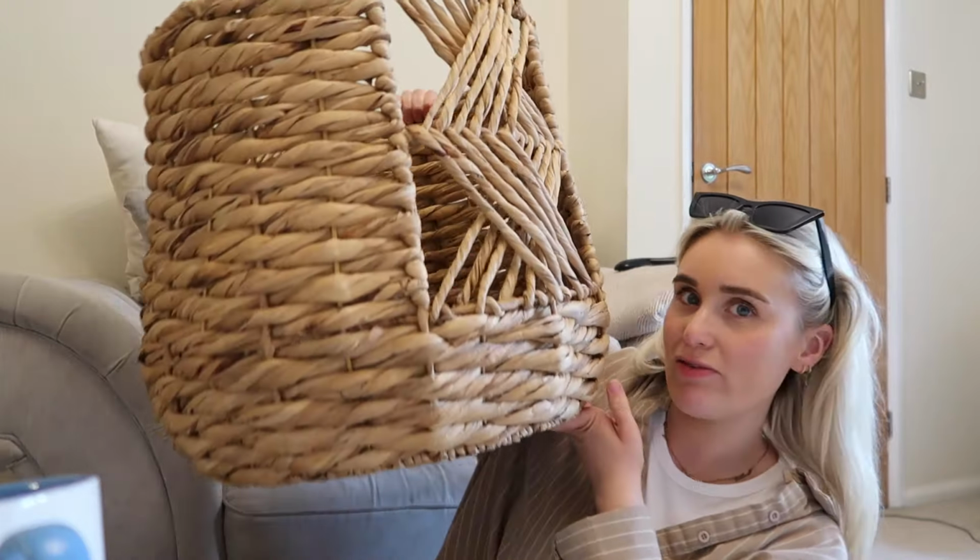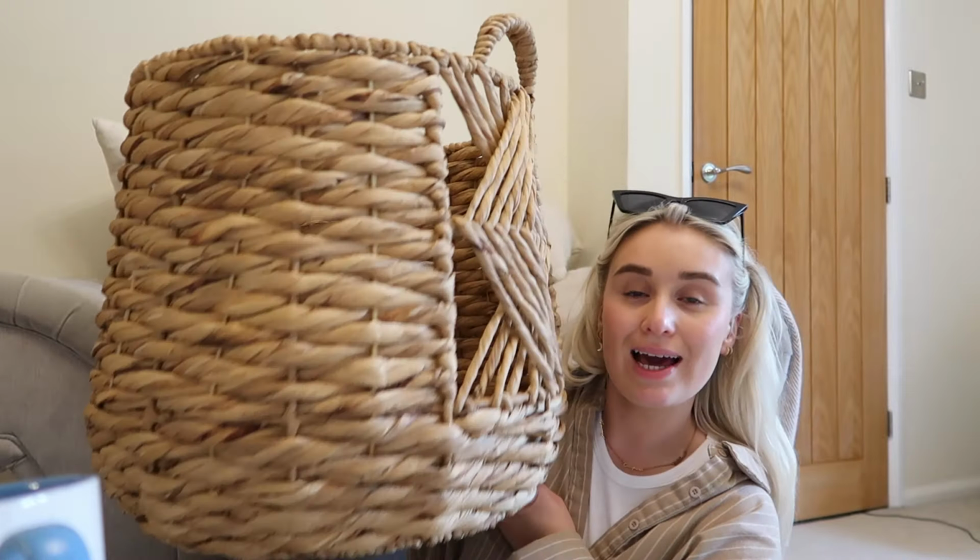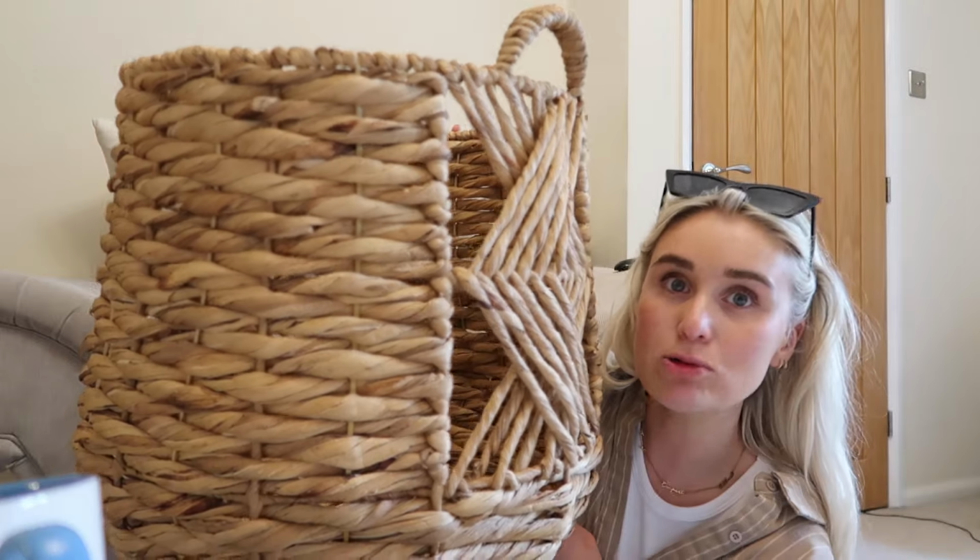And I thought it'd be good to put all of Coop's toys in the living room, because we do have a wicker basket, but it's quite a small rectangle one. I thought this would just be perfect for in here to put all of his toys in. And this literally cost £25. How good is that? Look how big it is for £25. I thought that was so good.